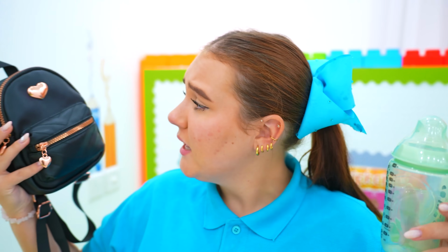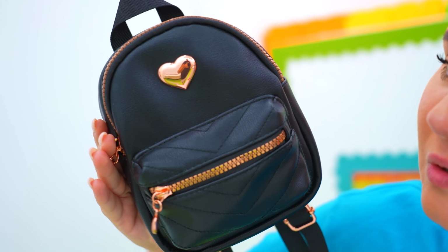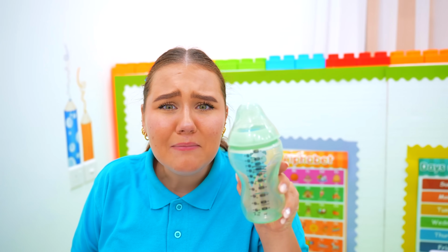What is this? How am I supposed to fit anything inside this school bag? And I'm not a baby.